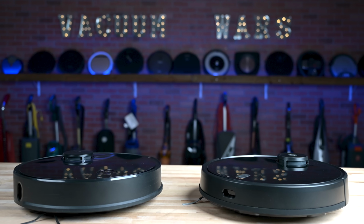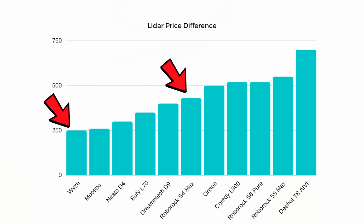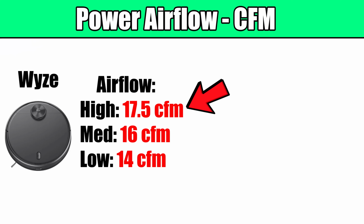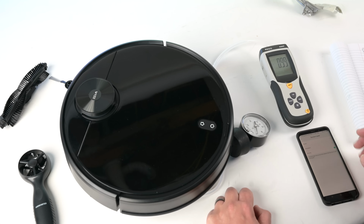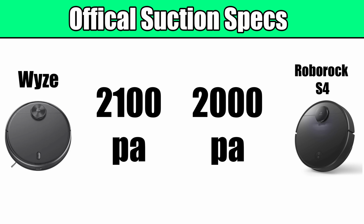For the purpose of this review, I'm going to compare the WYZE robot vacuum to the Roborock S4, because they're really similar robots in a lot of ways, except for the price. On the power tests, where I measure suction and airflow, I got 17.5 CFM of airflow on high power, 16 on standard power, and 14 on low. That's pretty similar to the S4 and to the other Roborocks, some of which are more than double the price of the WYZE. I also found it had a bit more suction than the S4, and really more suction than most premium robots, which is reflected in the original specs of each vacuum too.